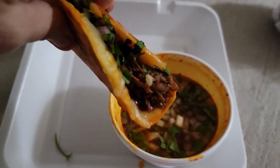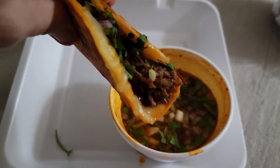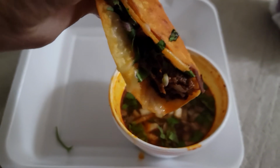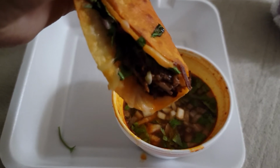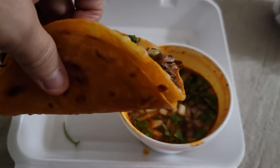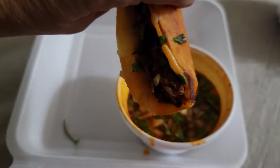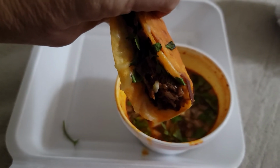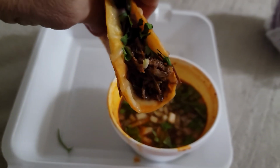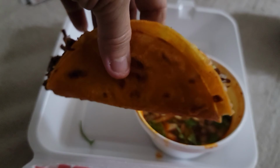So the word of the day, like all of my videos, Birria Tacos. Remember, it's B-I-R-R-I-A tacos. If you've ever had them, let me know. The authentic tacos are made with goat, which is chivo in Spanish. And I've never had them with goat, but I can imagine that they're really good. So if you've ever had these, let me know. What do you think? So double wrapped. These are so good.